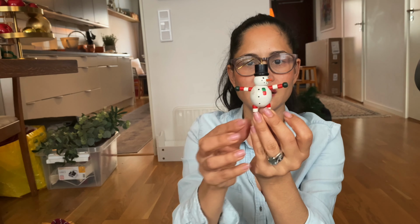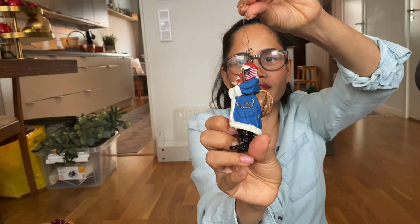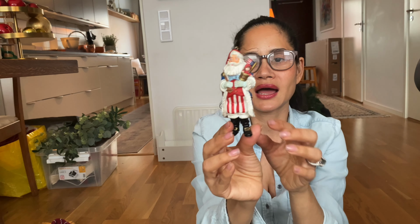I'm not sure if these are Hallmark. I am a little unsure, but they are cute anyway, and I think I did have them when I was a little girl. And then we have a snowman going on here, also very cute. But there are some other lovely pieces, including this. Now, this Santa Claus has got an American flag. Obviously, Hallmark started in America, and it's an American brand. So I have this one.